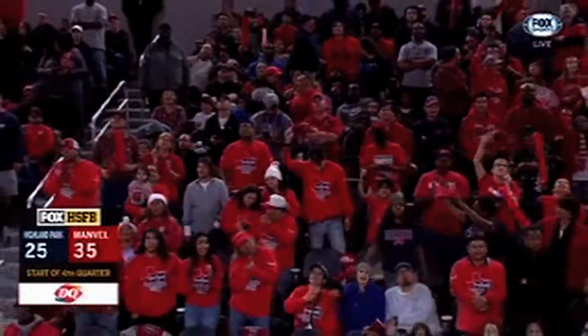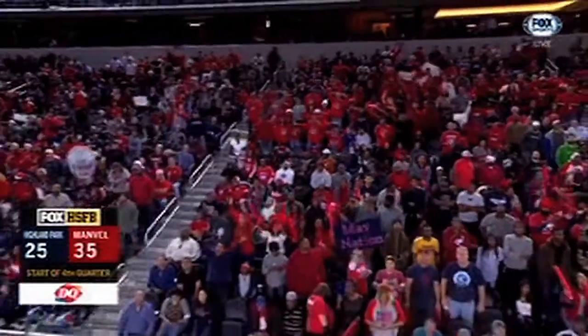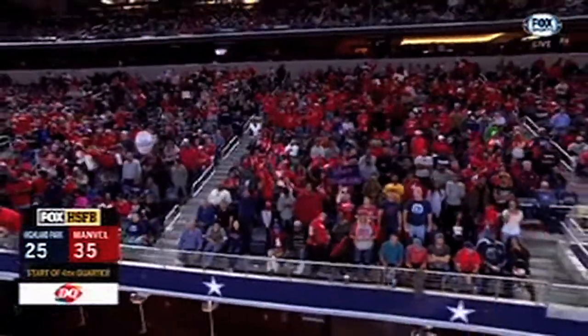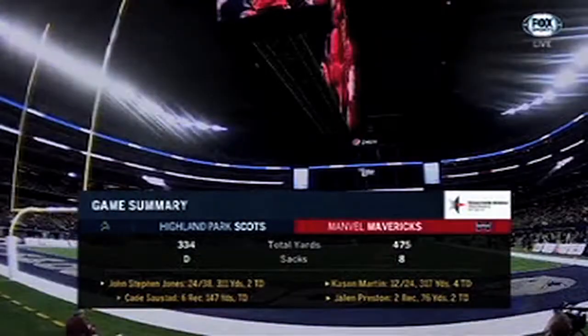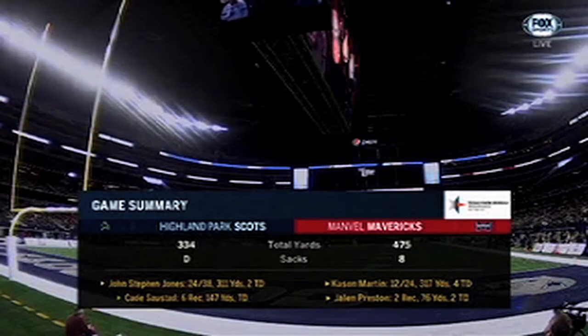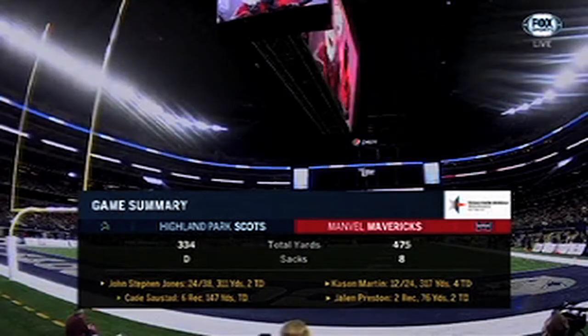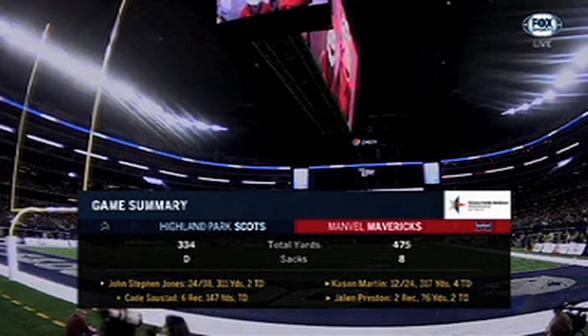Three quarters in the books of the UIL 5A Division I State Football Championship. It is Manvel leading Highland Park 35-25. Greg Wade and Jay Walker, along with Sarah Merrifield. Here's our Texas Farm Bureau Insurance game summary. You see the numbers there. Manvel with that big edge there. And the other member of our broadcast team, C.T. Steckel, down on the Highland Park sideline.